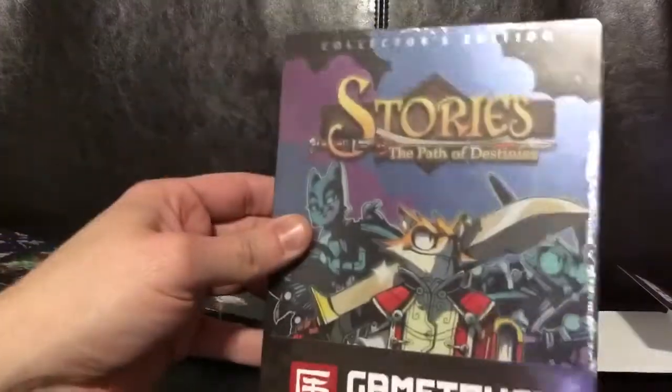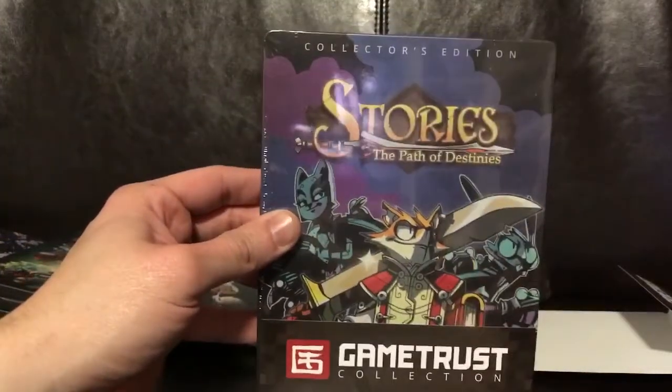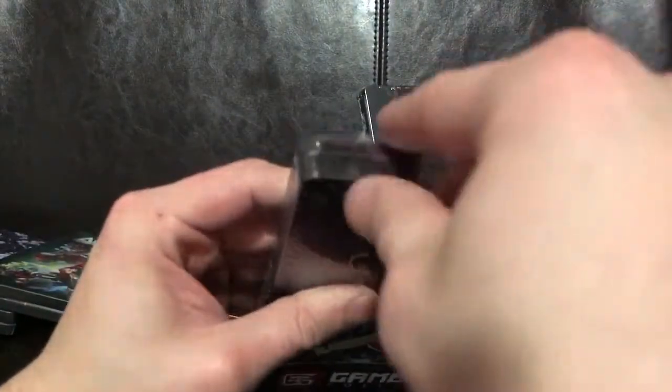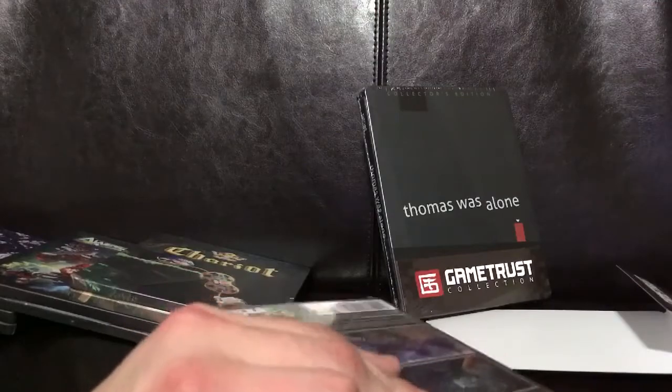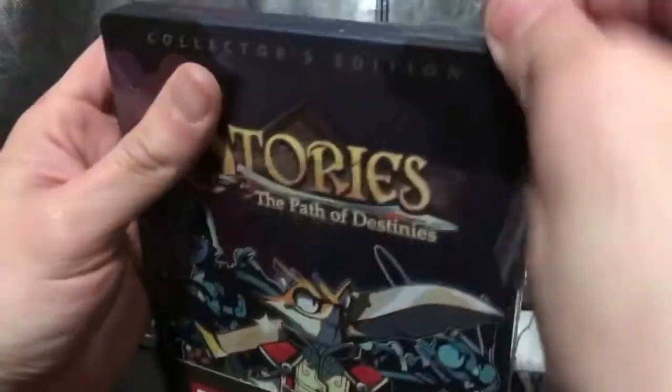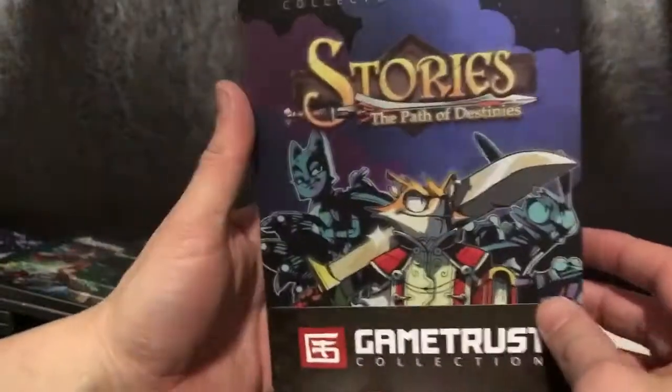Next is Stories: The Path of Destinies. Let me open this one up. Actually, I got this one for PlayStation 4 as well. Again, all of these are PC games, so I got it on PlayStation 4. It was actually free this month with the PlayStation Plus membership in North America.